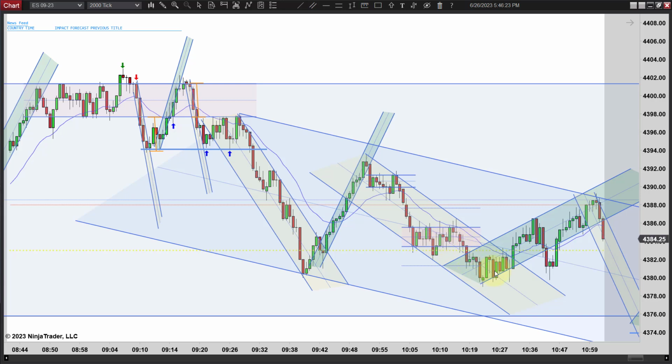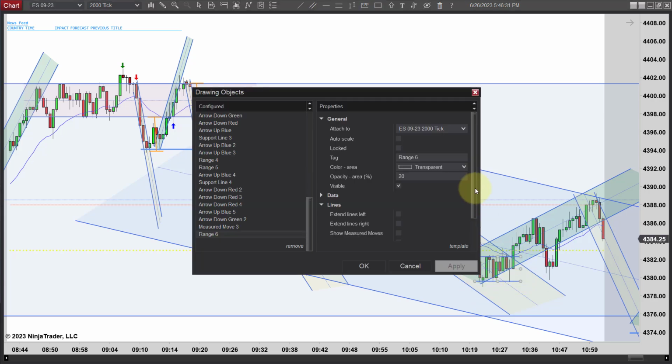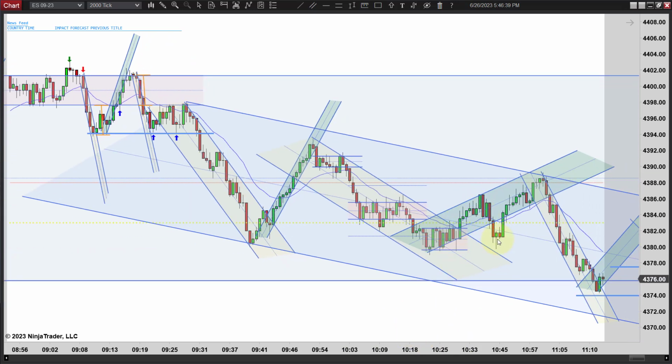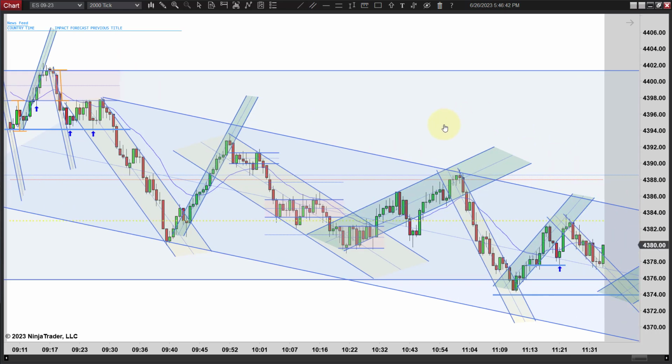There's not room to scalp out. And if you draw this one, you pretty much get the same thing. It breaks out, comes back, and I don't see anything there I like.